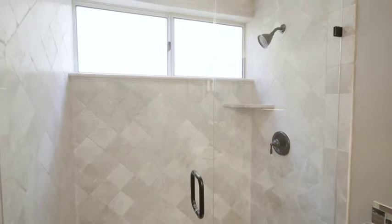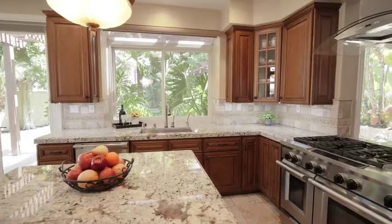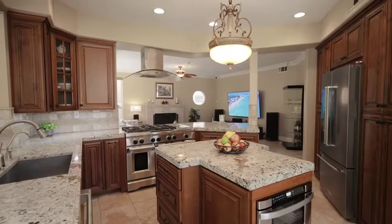And then we have the kitchen. Let's go look at the kitchen. This kitchen is light and bright. It has a southern exposure, but it's very unique. The previous owners took out this wall, added the stove here so you can look onto the family room.